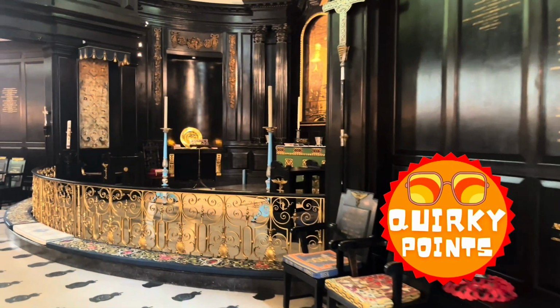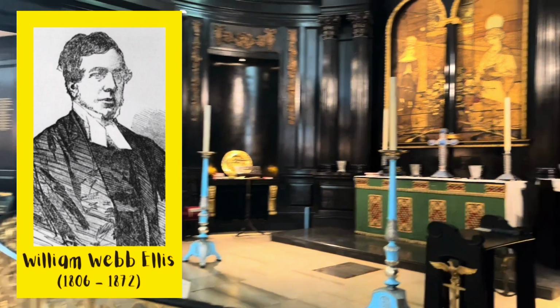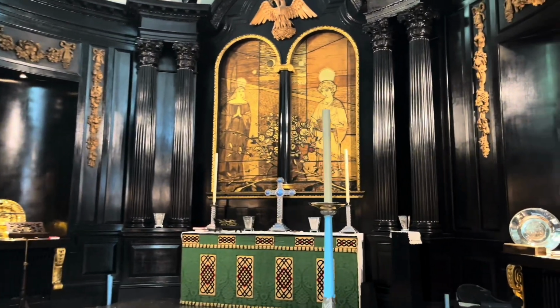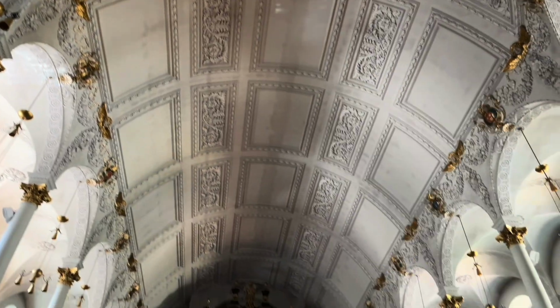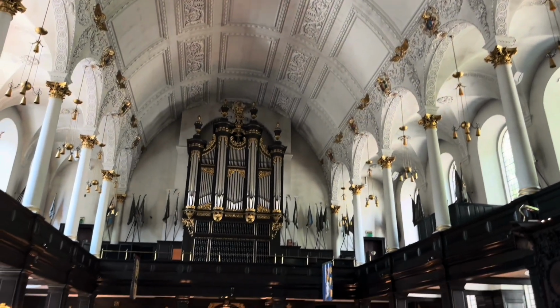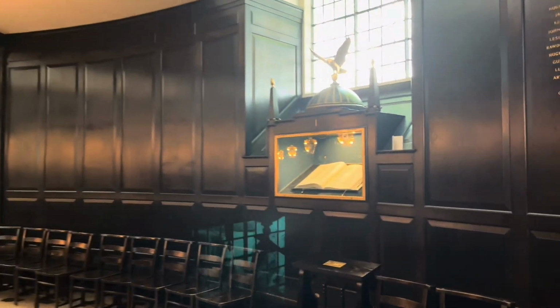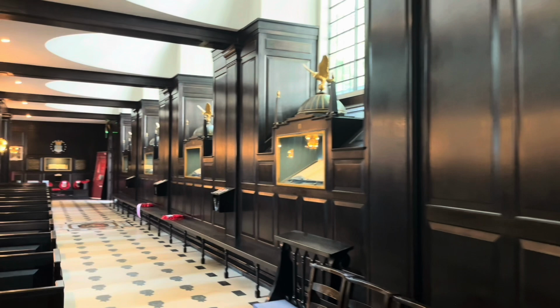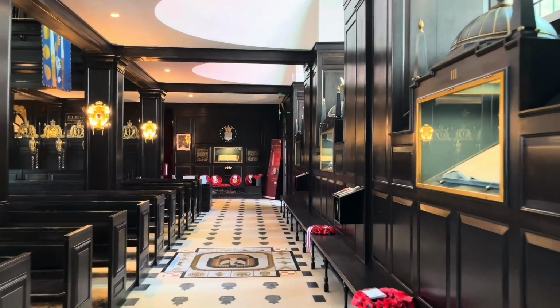And quirky little fact for you, this is for the rugby fans out there. Apparently, William Webb Ellis, who is reported to be the man who invented rugby, was the rector of this church. So according to legend, he was playing football during a school football match, and he went to school in a town called Rugby. This was in 1823. Anyway, he picked up the ball and started running with it, and apparently everyone thought it was a good idea, and that's how rugby was created.